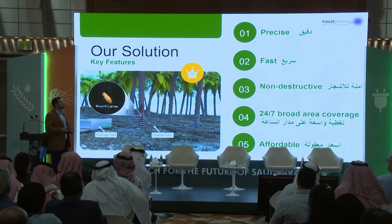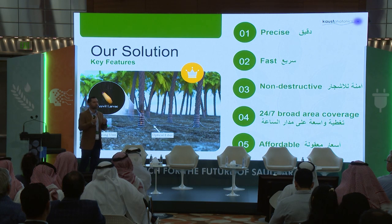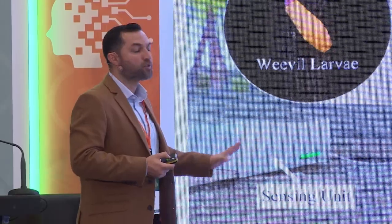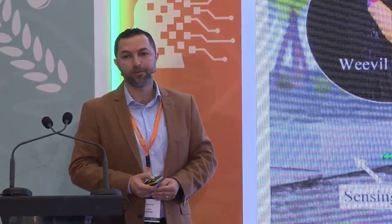So our technique is precise. I will show you some of our results in the subsequent slides. And fast, because there is no need for individual scanning. Also non-destructive, because we don't need to drill holes to listen to the acoustic sound, just on the surface. And the sensing unit can work 24/7 if needed. And also affordable.